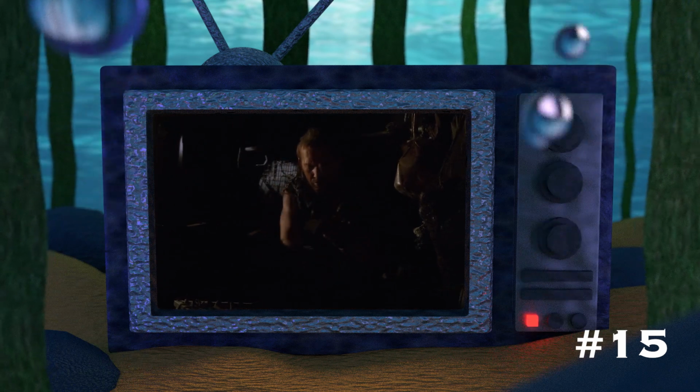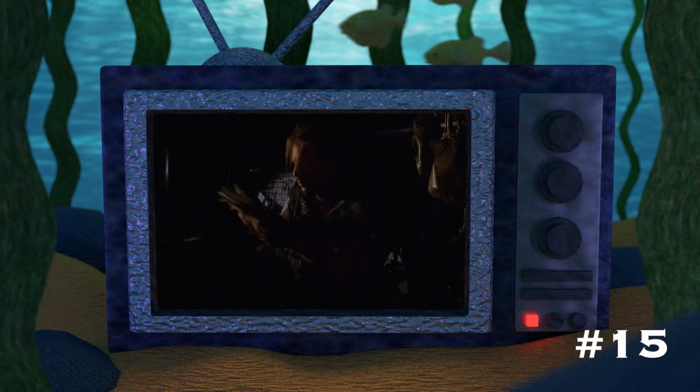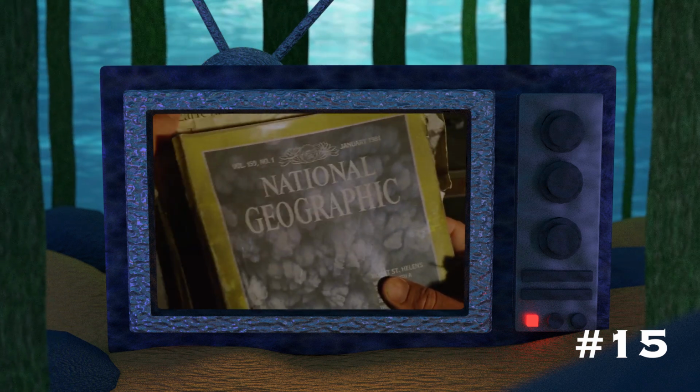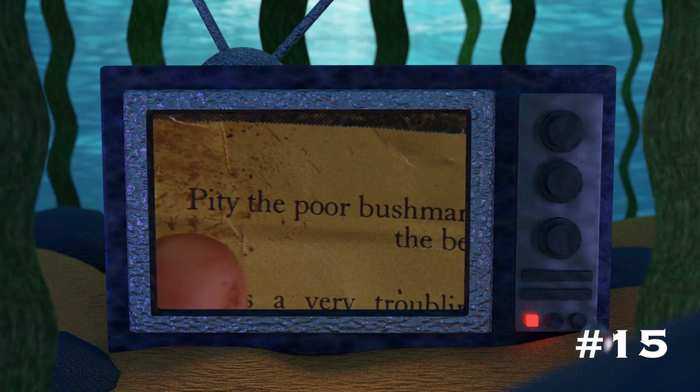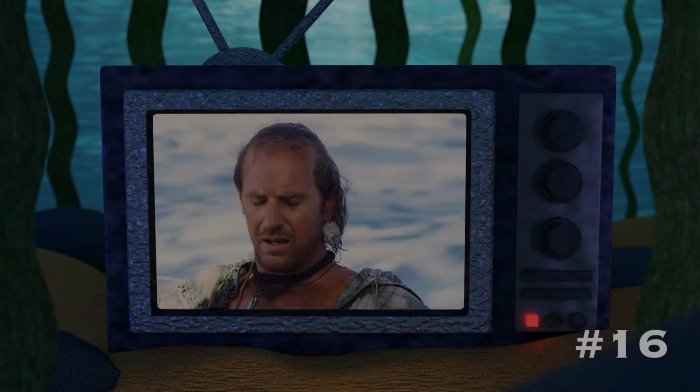After the conversation with Helen, we are also given an extra scene in which the Mariner goes below deck and looks through his collection of National Geographic magazines for the definition of the word pity, which he has heard Helen use during their conversation. Number 16.